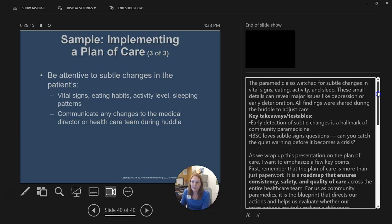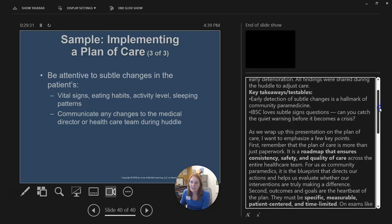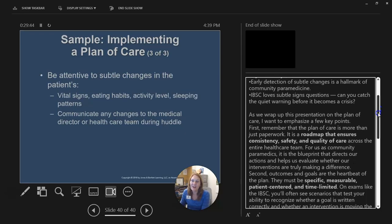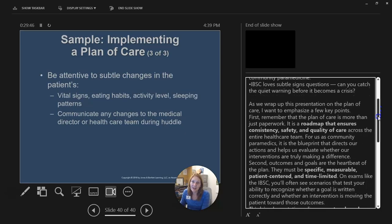Last slide. Woohoo! The paramedic also watched for subtle changes in vital signs, eating, activity, and sleep. These small details can reveal major issues like depression or early deterioration. All findings were shared during the huddle to adjust the care for James. So early detection of small changes is a hallmark of community paramedicine. Once more, IBSE loves these small signs, subtle sign questions. Can you catch the quiet warning before it becomes a crisis? The goal is to not call 911 and to not tie up a bed.